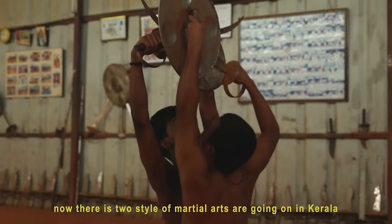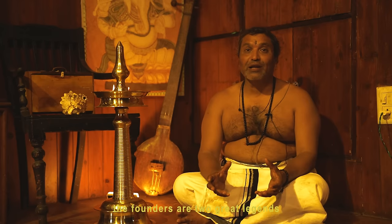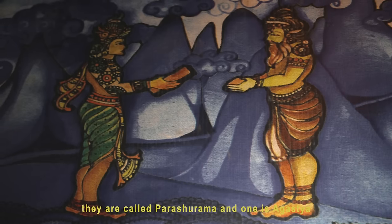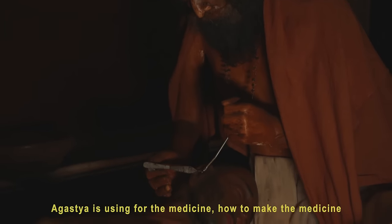Now, two different styles of martial art are practiced in Kerala: Northern style and Southern style. Its founders are two great legends. One is called Parisheelana and one is Agastya. Agastya is used for medicine, how to make the medicine.